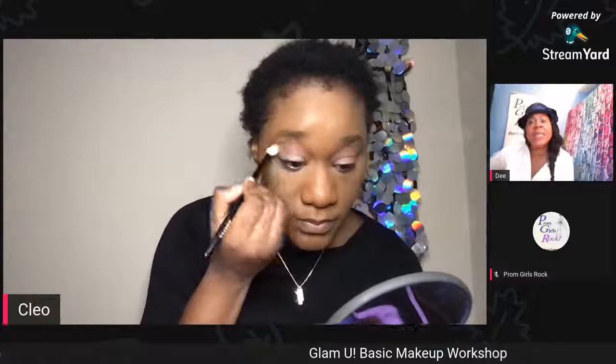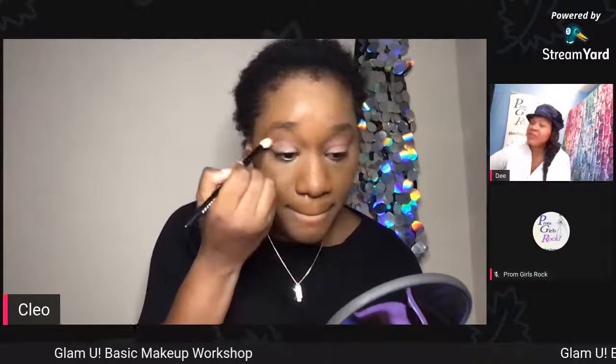Okay. Can you see the difference? Yes, I can. Can you all see the difference out there? It's really a light mauve and it really looks nice, especially for someone who's not really comfortable with wearing a lot of makeup just yet, but you do want to play in it. This is the way to go. So yeah, you looking good, Cleo.